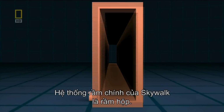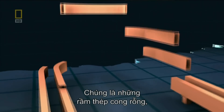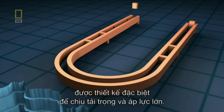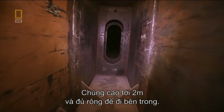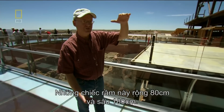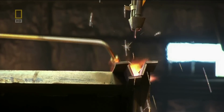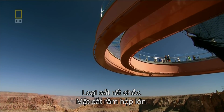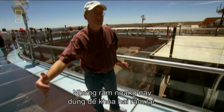Skywalk's major support beams are called box beams. These are giant, curved, hollow steel beams specially designed to handle huge loads of weight and stress. These box beams are 2 meters tall and large enough to walk inside. These beams are 32 inches wide, 72 inches deep. They're made out of 2-inch thick steel plate, 50,000 psi. So it's a very strong steel plate, very large box beam section. Right here we have one of the cross beams, but this cross beam is to help lock the two beams together.